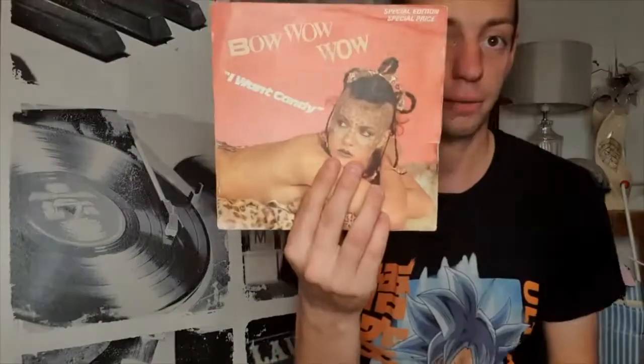Tragedy by the Bee Gees, but with the picture sleeve. Spandau Ballet, True. Bow Wow Wow, I Want Candy. Not a huge Bow Wow Wow fan, but I quite liked this song, so I may have to try and dive a bit deeper into their catalogue.